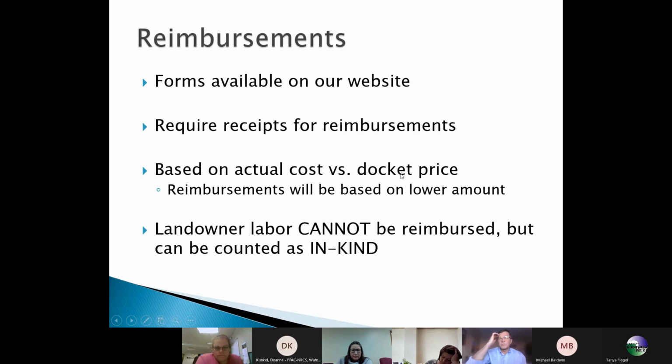Okay, so with trees, and the tree tubes that I talked about earlier, you might charge more than the $650 per tree tube, and that's okay. You can charge whatever you'd like, but we just have to go with the docket price. Or if you actually charge $550 for a tree tube instead of the $650 that's on the docket, we have to go with the $550, the actual cost. We can't pay for more than what the project costs. And again, we would pay for half of that docket price or half of the actual cost if that's less.